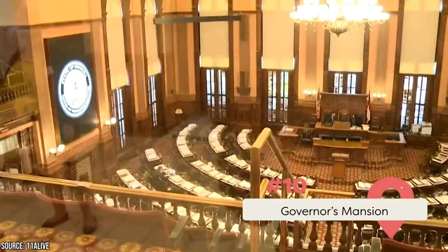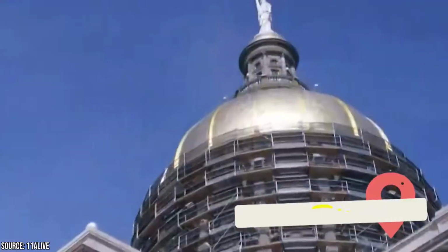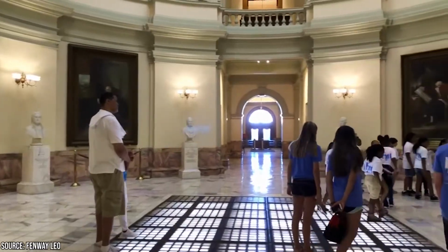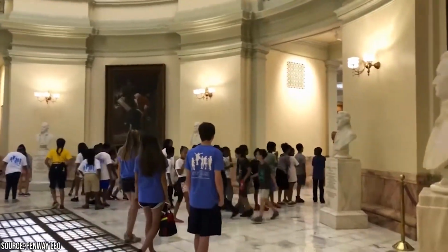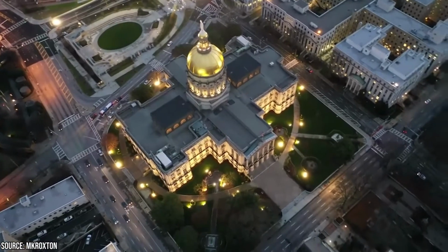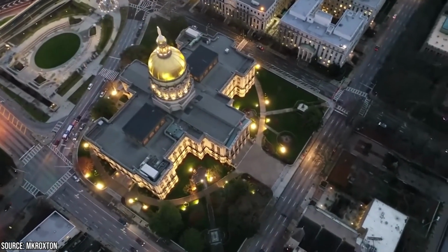Number 10, visit the Georgia Capitol Building and the Governor's Mansion. Government buildings aren't always the first thing you think about seeing when you visit a new city, but the Georgia Capitol Building has a great museum you should visit. You can see historical artifacts as well as artwork. You'll learn about the history of Atlanta and of Georgia in general. It's one of America's most important cities, and the museum will show you the brilliance of the city. You can explore the museum on your own or go on a free tour with a guide. The building itself is also beautiful, so it's a great place for taking photos.